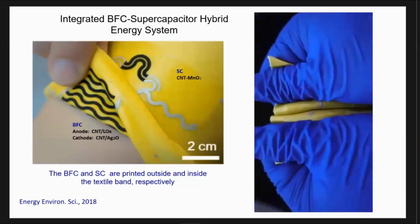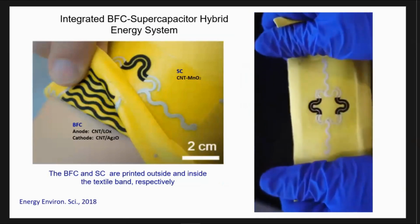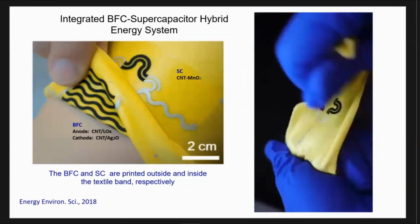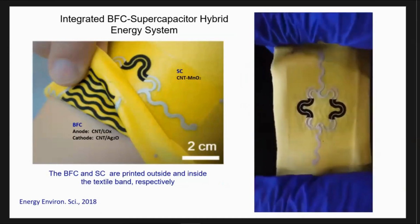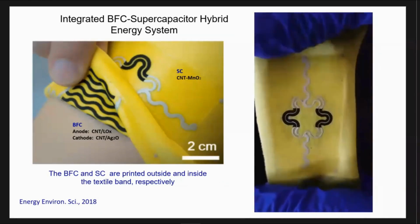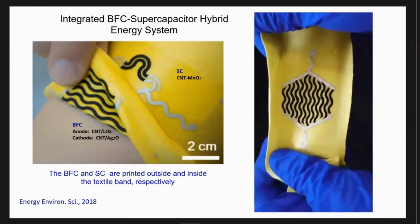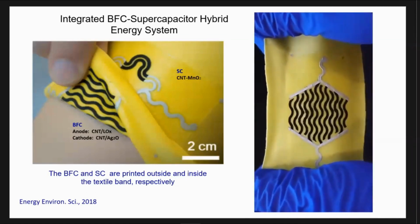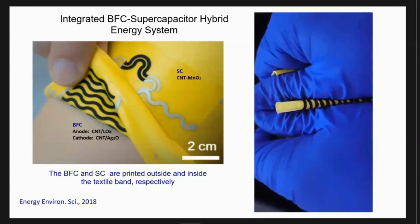You stretchable. This is the biofuel. This is the supercapacitor side. The other side is the biofuel cell. You can see it here, highly twistable, highly stretchable, and you can get all this energy of sweat and store it on the supercapacitor. Here is the biofuel cell with the serpentine, the anode and cathode. Again, highly stretchable of the serpentine, bendable and twistable and so on.